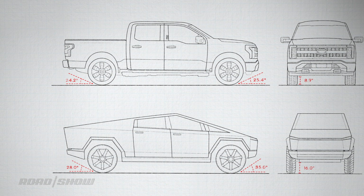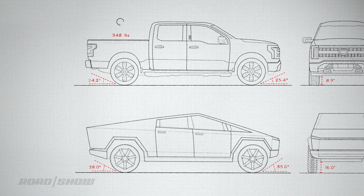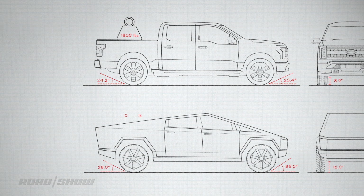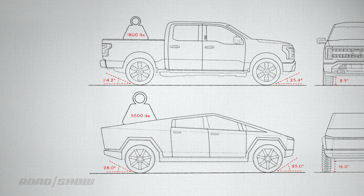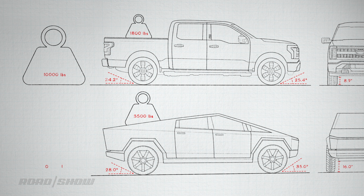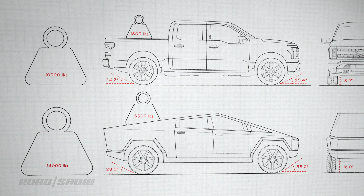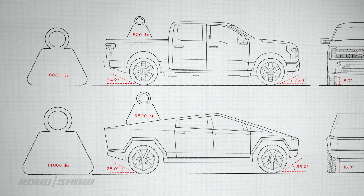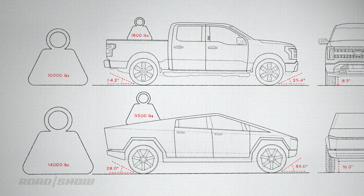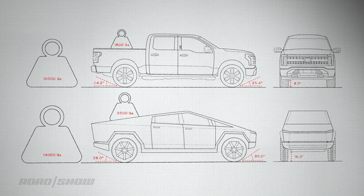Now, of course, if you own a truck, you're probably going to use it like a truck. The F-150 Lightning can hold 1,800 pounds of payload compared to 3,500 pounds of the Cybertruck. For towing, the Lightning can drag 10,000 pounds behind it, the Cybertruck 14,000 pounds. Now, neither company has given us any information as to the range decrease we'll see with the loaded-up electric truck. However, don't expect to go 500 miles while towing a giant trailer, y'all. Just not gonna happen.